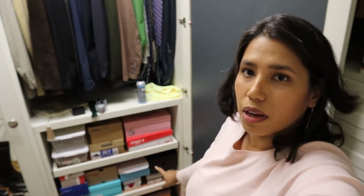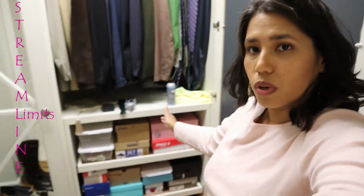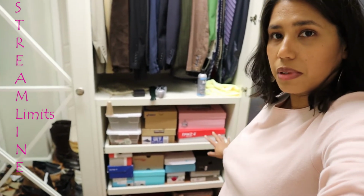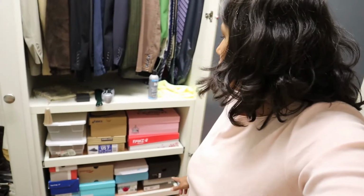I've actually put empty boxes back. According to Francine J, you have to consider your limits. So this is my limit. I only have 1, 2, 3 trays, and that is the amount of shoes I'm allowed to have. My goal is to actually be generous enough to give my husband some of those shoe boxes, because he's working from home, and as a result his very nice leather work shoes aren't being in use. So I'm gonna see if I can edit and maybe give him some of those.